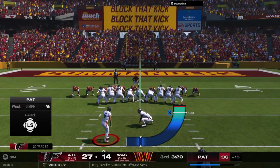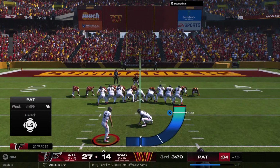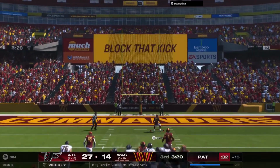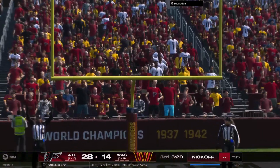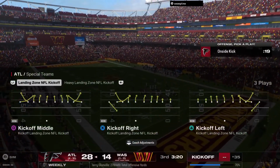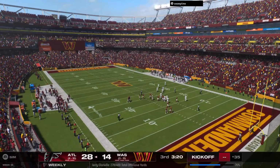Coup on now for the extra point. Extra point sent right down the middle. And the Falcons double their lead to 14. Commanders 14.